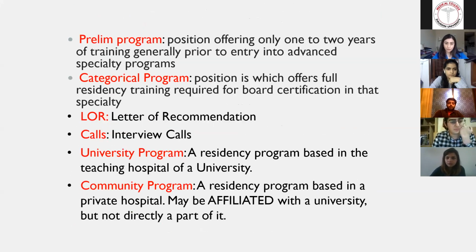So what's a prelim program? It's a position that offers about 1 to 2 years of training. It's usually when you're entering into an advanced specialty program. So if you're doing neurology, radiology, anesthesiology, rad-onc, a lot of these require you to apply for a prelim position and your advanced placement at the same time. So you'll be required to do a prelim in either internal medicine or general surgery. And then the next year you won't be applying for the match again, but you will automatically go to your second year spot in one of the programs that you did match in. But it's also something that a lot of IMGs end up doing if you're doing a more competitive specialty.